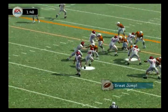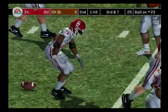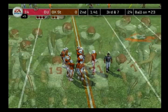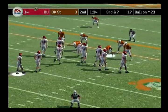Thompson back in the gun. Peterson again brought down at the 23. Not much help from his blockers, and he's only able to gain a yard. Third down and seven to go. Ball on the 23.